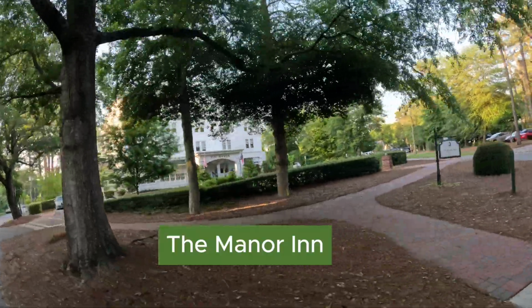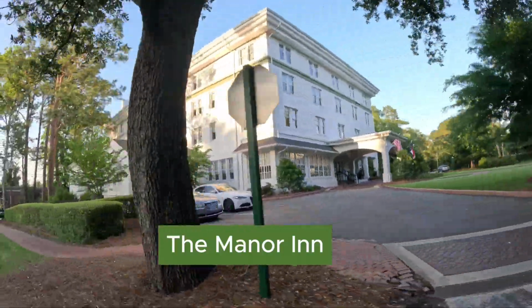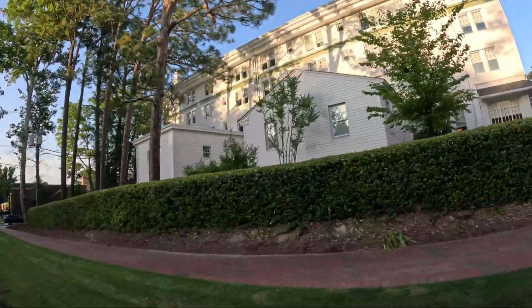This is the Manor Inn. It is part of the resort. They have the Holly Inn, the Manor Inn, Pinehurst Inn, and the Carolina.